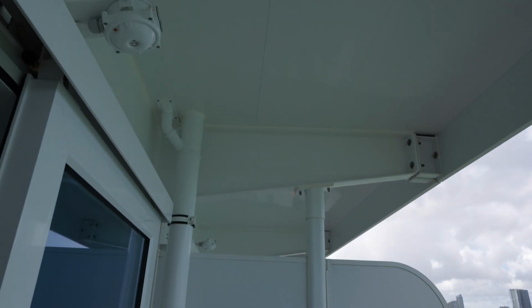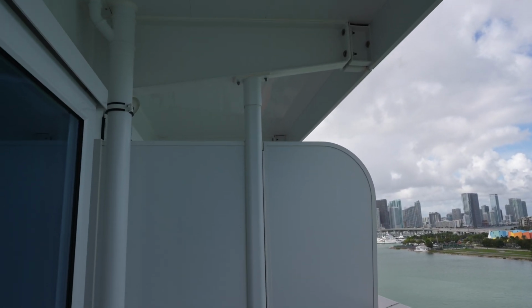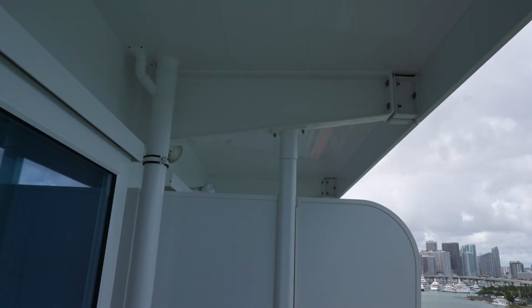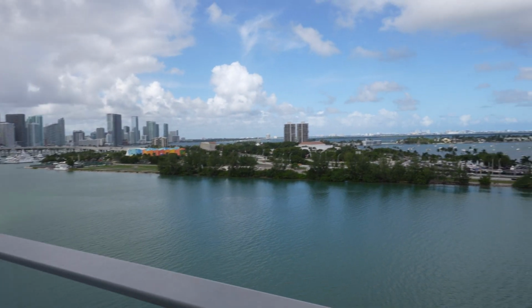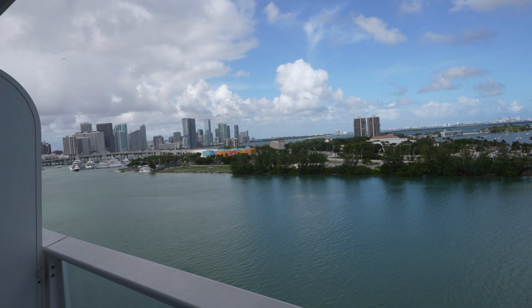So here on the balcony, as you can see, there is a ceiling above it. I do like these. Some people are a little apprehensive about them, or really don't want the ceilings, but we experienced this one time when it was pouring down rain. We were able to sit out here and enjoy the balcony while it was raining, while others that didn't have the cover were drenched.